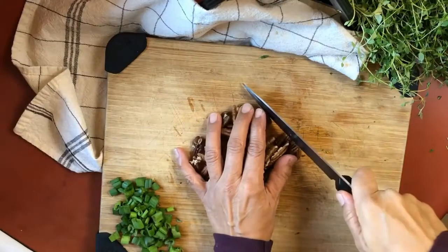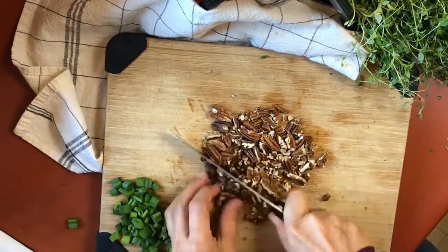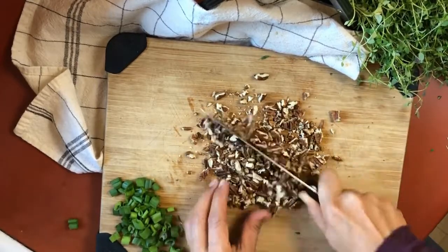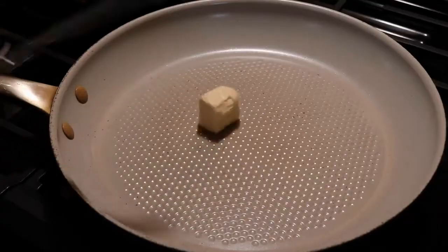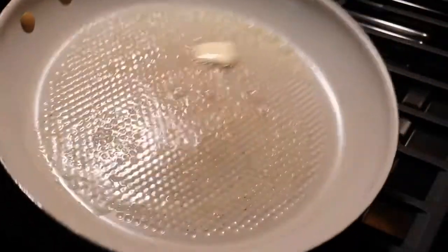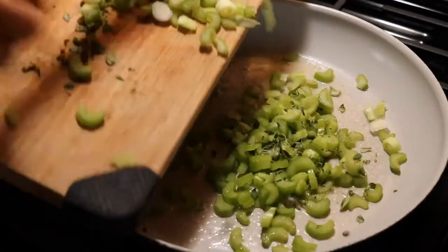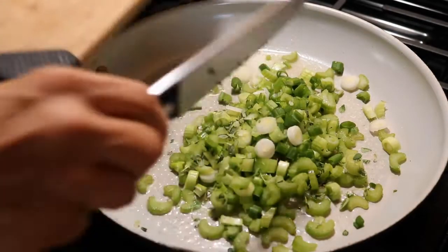I'm also going to chop up some pecans. If you don't have pecans, you can use walnuts or even almonds or maybe even sunflower seeds instead. I think any of those would be delicious in this dish. The next step for our stuffing is to heat up some vegan butter in a pan on the stove. And then we are going to add our celery and scallions and thyme to the butter and let that cook a little bit until the onions start to soften.